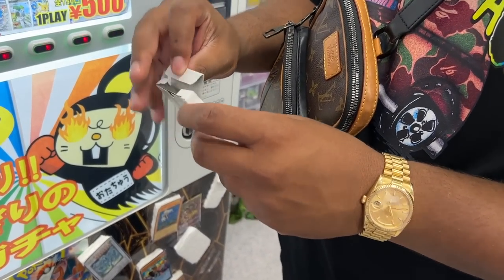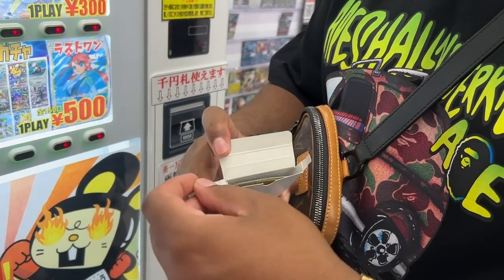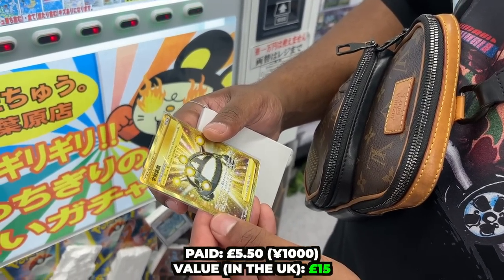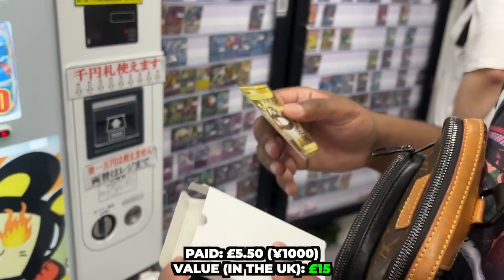Let's see, 1k, 5 pounds, no sleeves, so no hope. Oh, no sleeves. Okay. 5 pound? I don't think that's too bad. I'll take it. They sell it for more in the UK if it sells. But yeah, I'll take that.